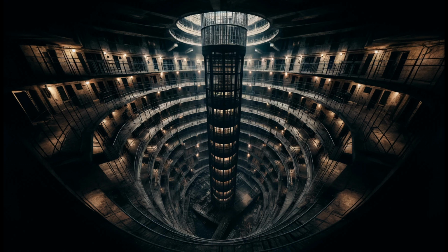The structure is designed in a manner similar to a Panopticon, a type of institutional building that is designed in such a way that all persons inside the building can be observed by a single watchman, but themselves are unable to see the watchman or even determine if they are being watched at any given time.